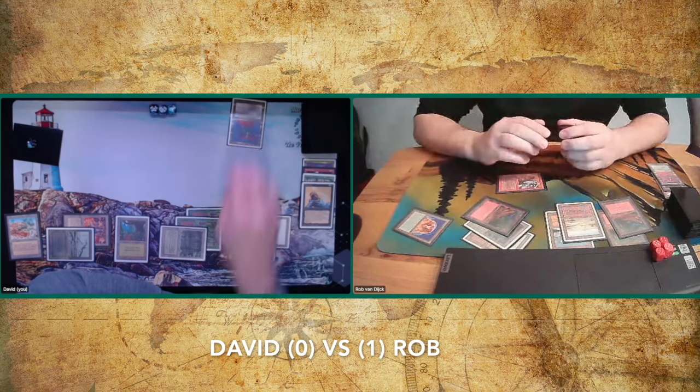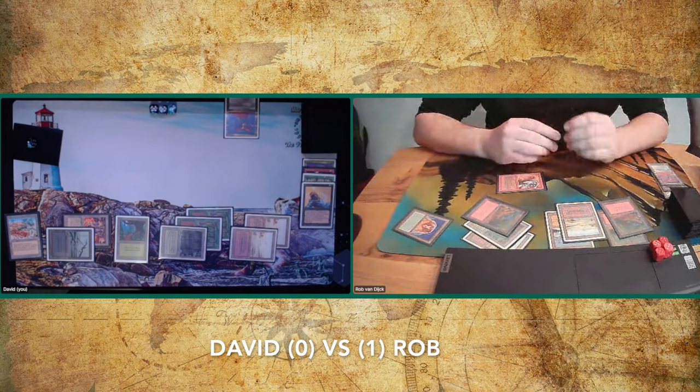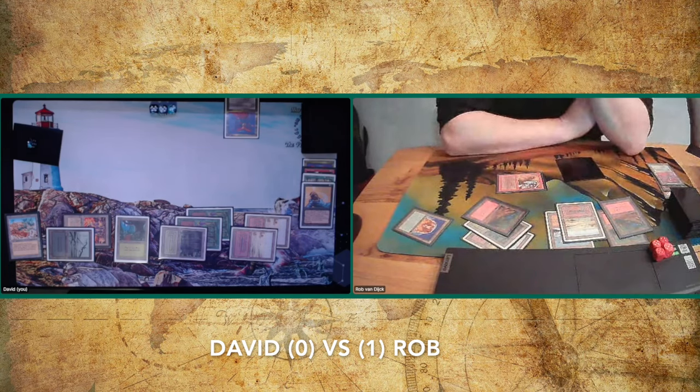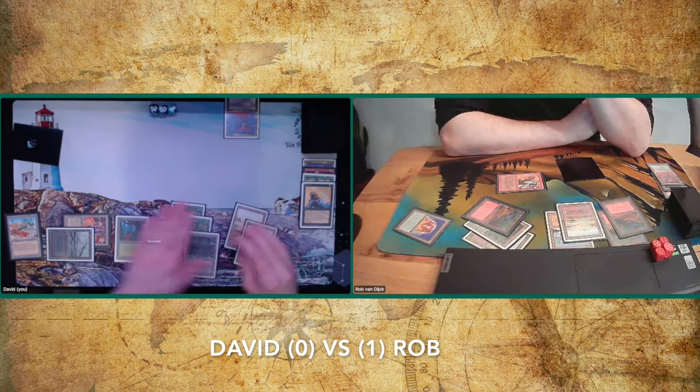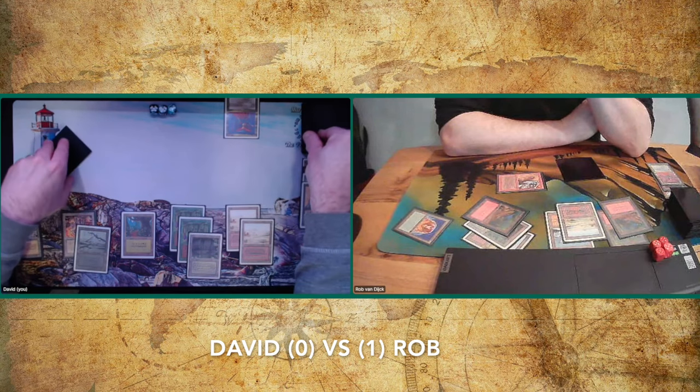Then, of course, we see Rob here putting the Xira in the coffin. Yeah, I believe he's on 12, so he forgot to add those two life from the Drain Life. Should be on 14 here. We'll see. Maybe they'll correct themselves later in the game. It's really up to the players here to spot these things.